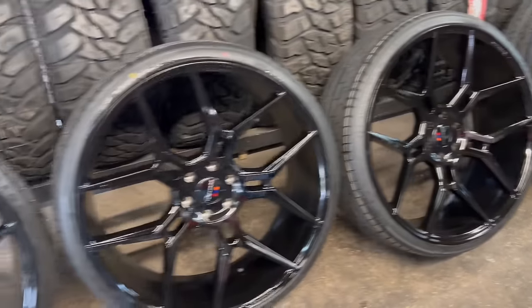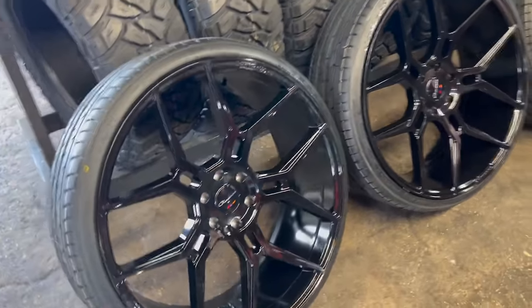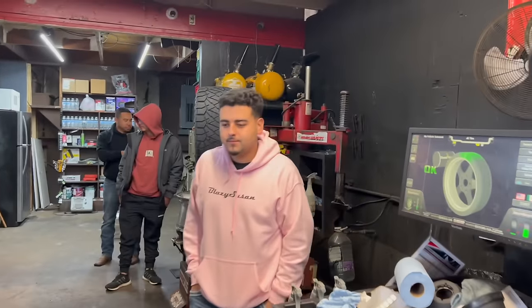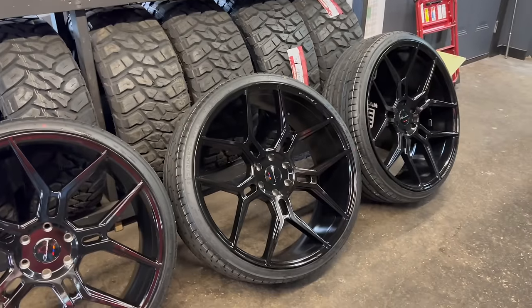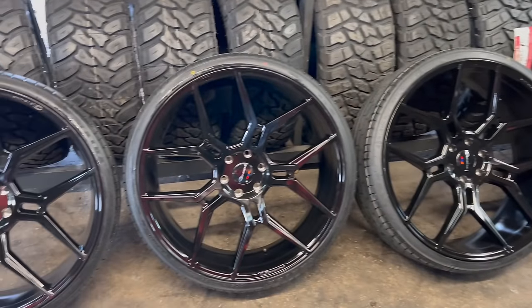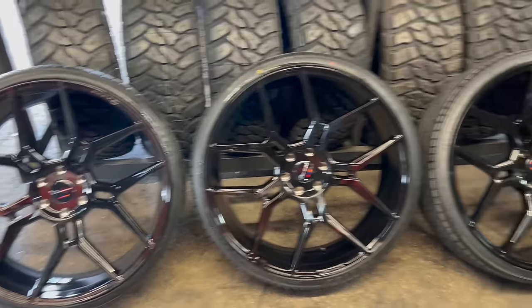Some sliders for the Sierra. It's a big dope. No, it's hard. Too hard, bro. That thing's gonna look killer with these. Yes, sir.